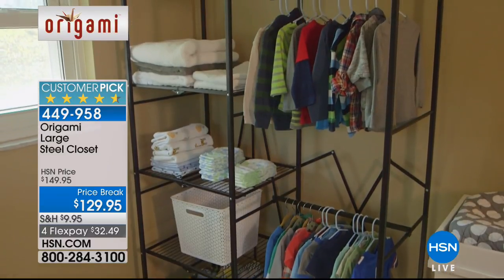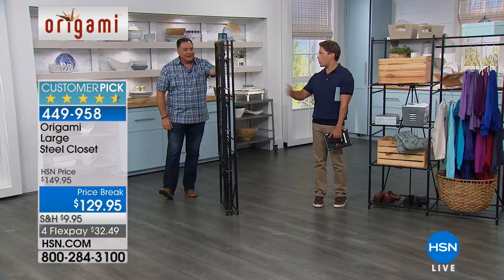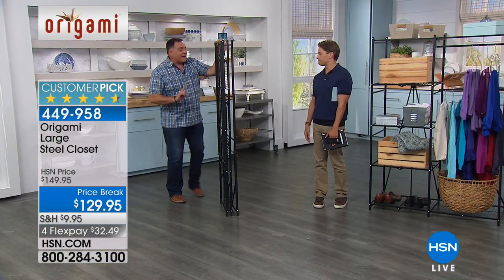And it's on special pricing today. I mean, look at that. A mud room or a laundry room or a baby's room just takes on a whole new storage capability. Now, watch how fast I can set it up, though.